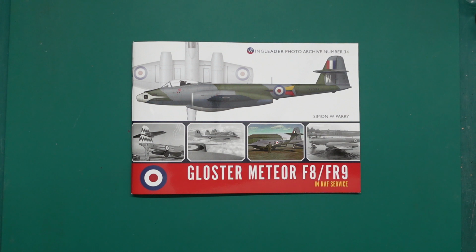I've also got the Second World War Images book to do a review on as well, which Mark kindly gave me. So we'll go through that in the next few days as well.